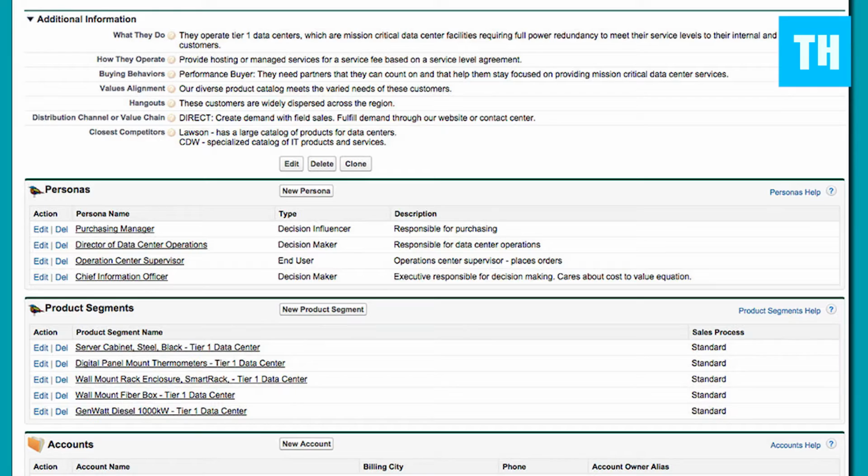And the type of information you bring on, for either the persona or the market segment, what are some examples of what you guys show people? Yeah, absolutely. Great question. So on a customer segment page, I'd say the most important thing that a sales rep needs to understand is what are the buying behaviors of that customer. For example, I used to work at a big Fortune 100 company, and we had a very complex buying process. We were a consensus buyer.